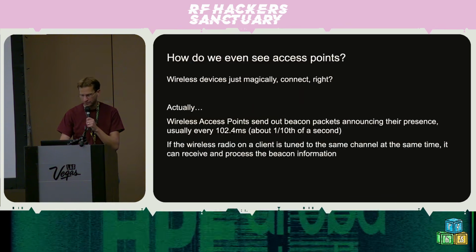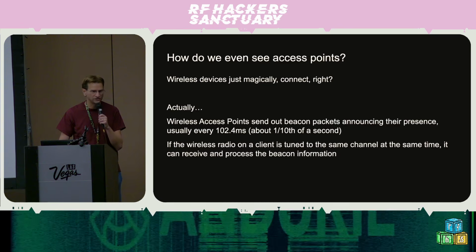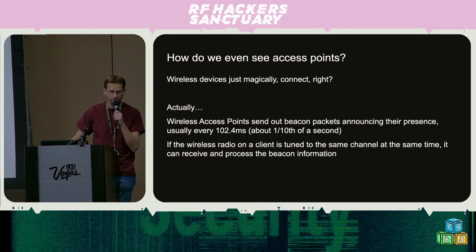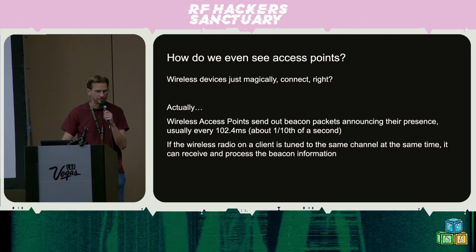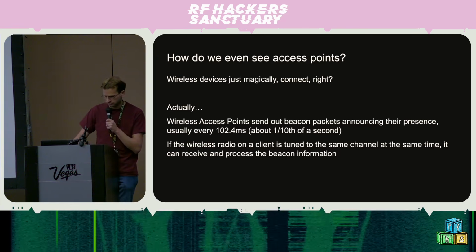A little background on how do we even see access points? Because Wi-Fi is magic, right? You just turn on your phone and there's the Wi-Fi and boom. No, of course not.